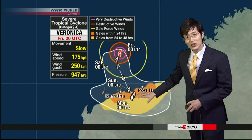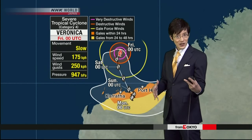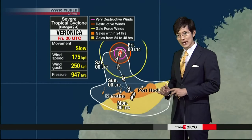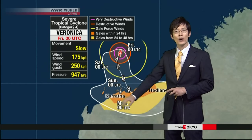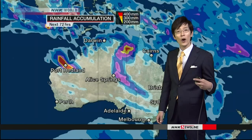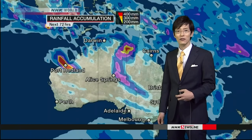Over into Western Australia, Veronica is a Category 4 storm looking at possibly intensifying to a Category 5 system. But when it makes landfall, it may be weakening just a bit, but nevertheless, very strong winds associated with this areas near Port Hedland westward. You need to be preparing for it. Some places in both locations could see up to 400 millimeters of rainfall accumulation over the next few days, so that will lead to flooding, so make those preparations now.